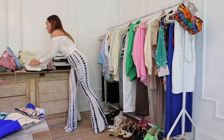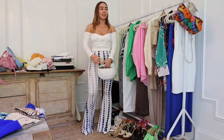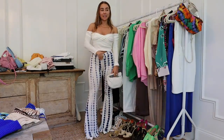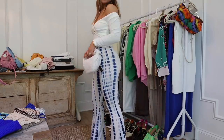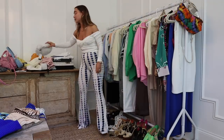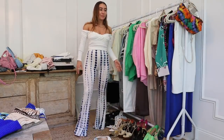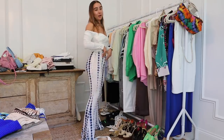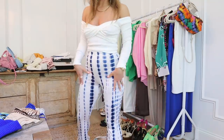And then my new Bottega bag, which I will show you guys in a second, something kind of like this, and then some gold necklaces, I feel like is a really fun summer dinner look. But these are also really comfortable and you could just wear them around the house. They're literally like pajama material and you could wear them down easily. So I just liked the blue tie-dye. I thought it was tasteful and really pretty.